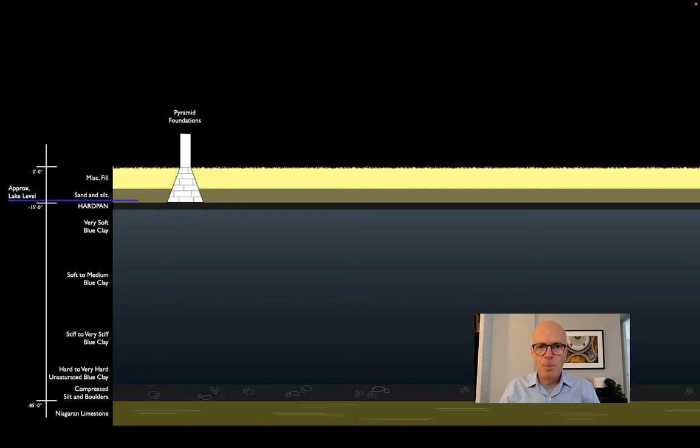And there is this one layer that's right about at the lake level, right about at water table, that's called hardpan, which is a sort of dried out or desiccated layer of clay that has significantly greater bearing capacity than the more liquid clay below it. Still not great, about 3,000 pounds per square foot. And as you can see here, what architects and builders did was to basically spread the load out using stone pyramids.